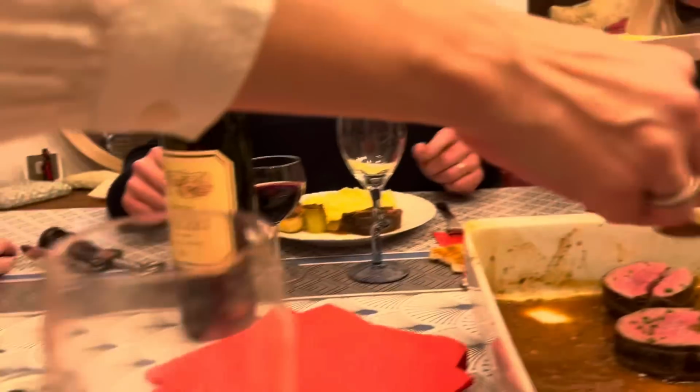Got some of the red wine. Tata Céline, Tata Elise, Tonton Olivier. He speaks English. Yes, just little bit.